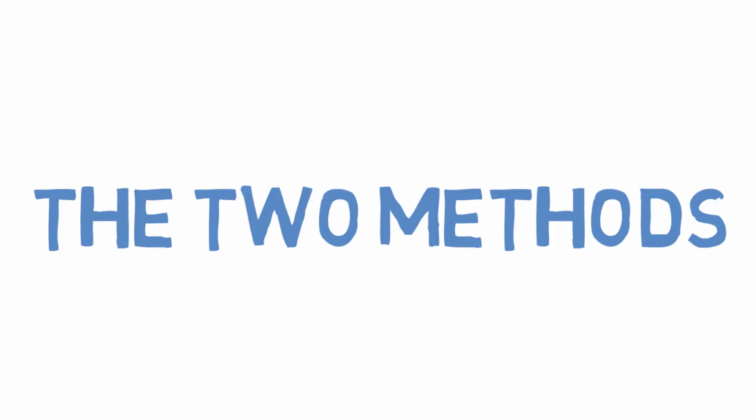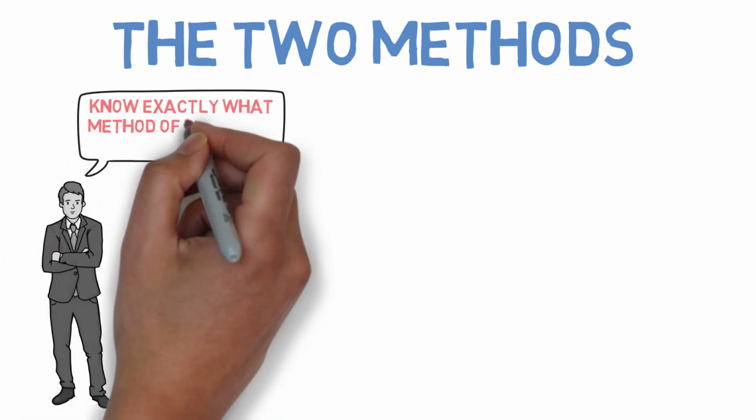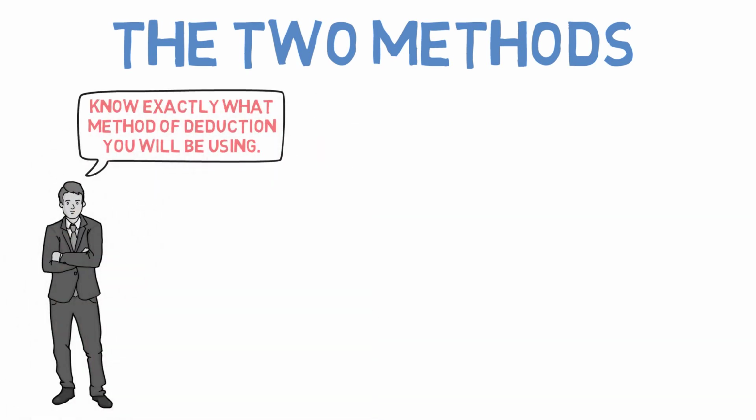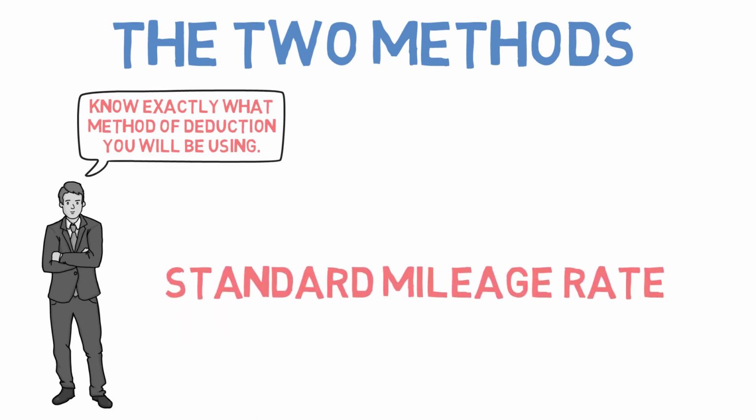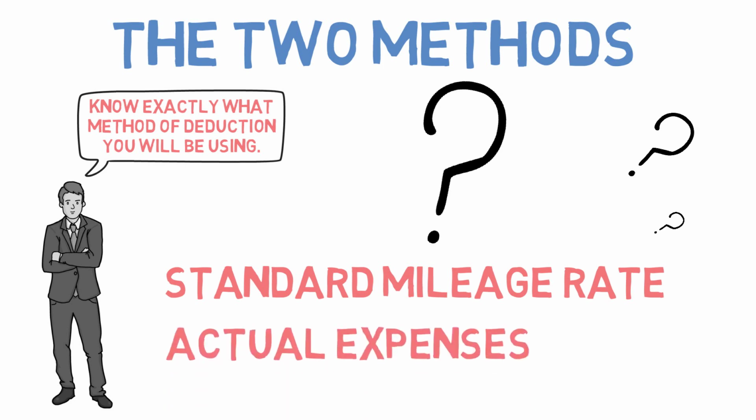The two methods. The secret to a proper car lease write-off is to know exactly what method of deduction you will be using. There are two methods when it comes to determining your amount of reduction. First, you can use the standard mileage rate, and second, by calculating your actual expenses. So how do you know which option to take?